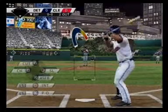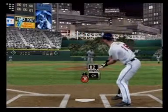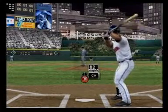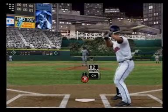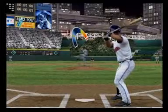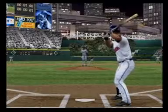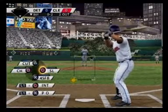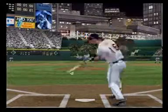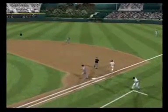Now here's the first pitch. And a called strike down in the zone, nothing and one. With a good hitter up there, it's always good to get ahead in the count early. Chopper foul. And the pitch. Swing and a hard ground ball to third. Throw on to first, gets him, and the side is retired.